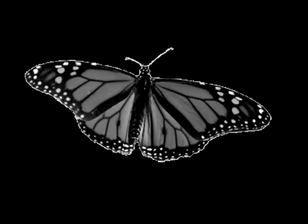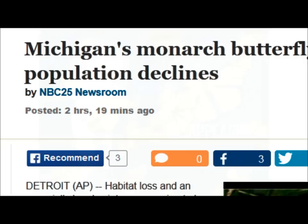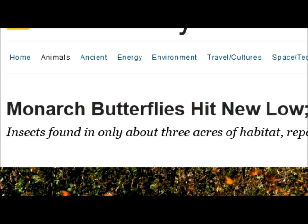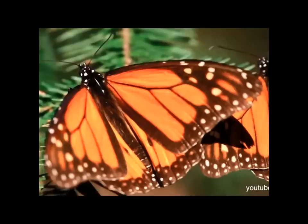Head of the World Wildlife Fund in Mexico says the monarch butterfly is at serious risk of disappearing. Scientists are alarmed because they've witnessed a plunge in the number of monarchs on their annual winter migration to Mexico. The number of monarch butterflies that made it to Mexico last year was so small that many now question if the population will ever rebound to its previous size.